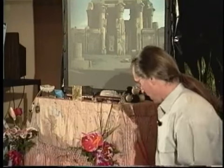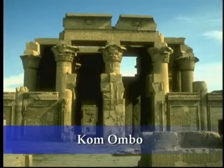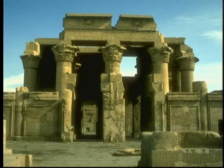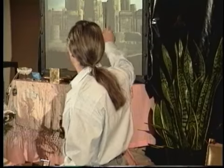This is all the temples that run up the Nile correlate with the chakra points in the human body. This is the second temple, and it's called Kom Ombo, and it's the sexual chakra. It is the only temple that is dedicated to polarity, to the male and the female, and it is the only temple in Egypt that is dedicated to two gods at once. And there is a line down the middle of this temple, and one side is one god and one side is the other, the principle of polarity.